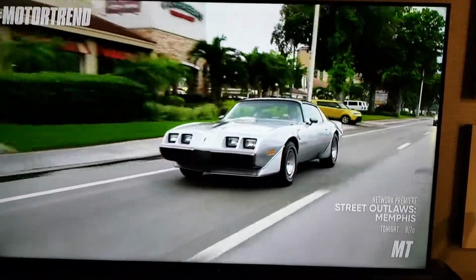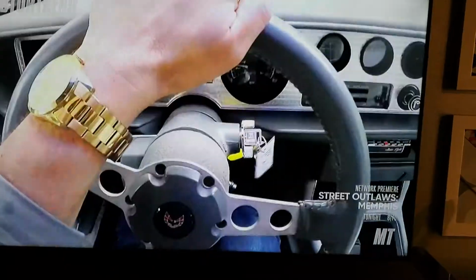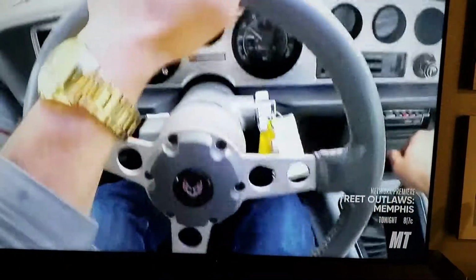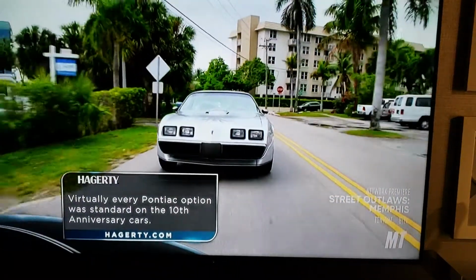Firebird Trans Am. I mean, everything about this car says late 70s. The steering wheel looks like a video game out of Atari. The stick shift is actually really loose, and the clutch is really tight. It's definitely not an easy drive.